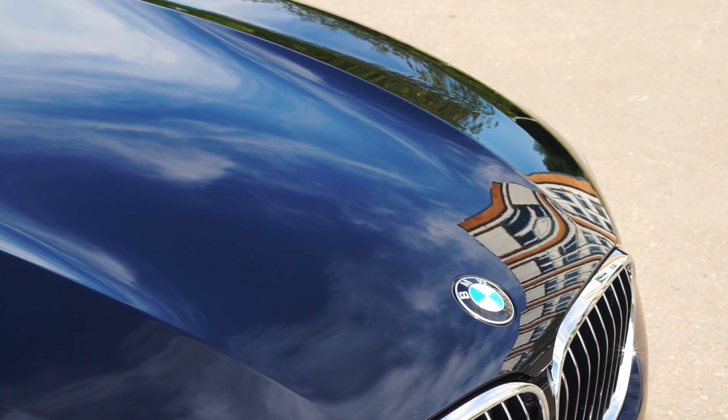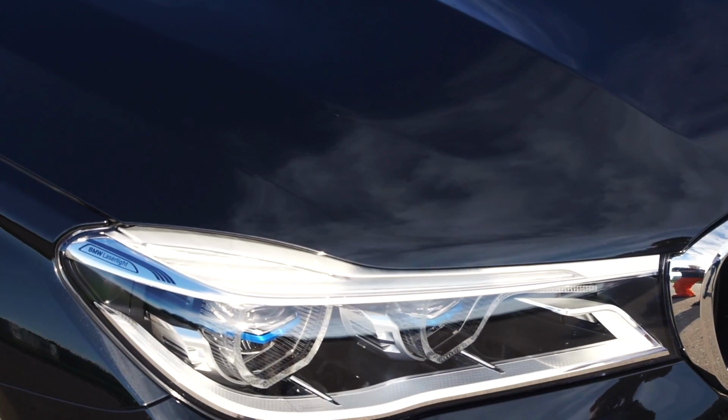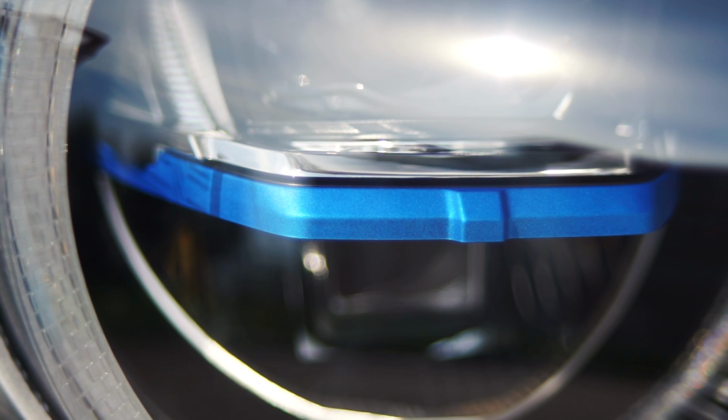The car comes with laser headlights. They're powerful and they light up the road beautifully. They switch on automatically after about 70-80 kilometers an hour. If the road is empty, then it turns the laser headlights on itself after evaluating traffic conditions. And they look really good too. These blue rings on the headlights let you know that there are lasers here, along with a laser module and an inscription which says BMW Laser Light.